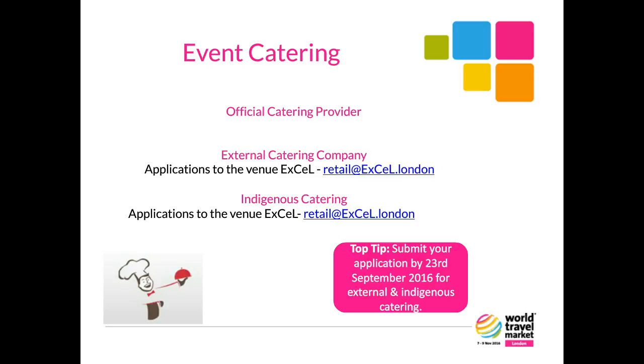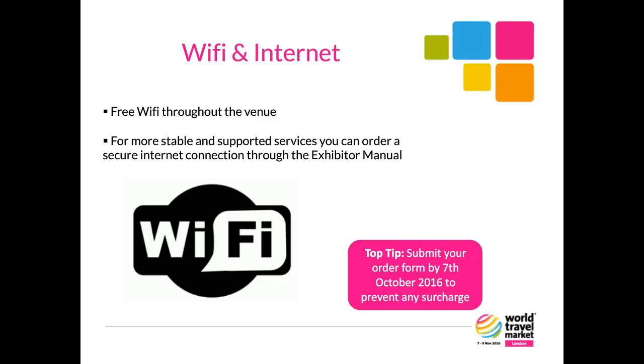Thanks, Nicole. So moving on to Wi-Fi and internet access. XL London offers free Wi-Fi across the venue. This Wi-Fi is a basic service across the public and event spaces. Once you register, you'll be able to get continuous free Wi-Fi. However, please bear in mind it's only suitable for checking emails and light web browsing. If you wish to have a more stable, secure and supported service, then please order additional services from XL IT. They offer a wide range of communication services, including internet, data networking, ISDN, all of which can be ordered for your stand. All orders must be placed by the 7th of October to receive the early bird discount.